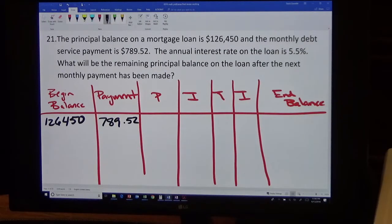What will be the remaining principal balance on the loan after the next monthly payment's been made? Well, it didn't tell us anything about taxes and insurance, so those are zeros. There's nothing going toward taxes and insurance, at least of this monthly payment. Realistically, what they're asking us is, how much is this number right here? How much of that $789.52 is going toward principal? Well, the only way I can figure that out is to figure out how much first is going toward the interest right here. So let's take a look at that.